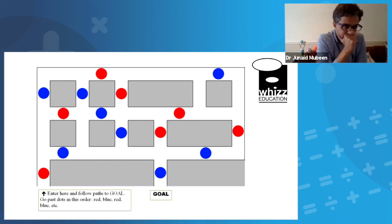Okay, so I've got somebody already helping me. I'm going to go yellow this time so we don't get our reds muddled. Right, so here we go. It started with red. Now I can see 2 blues. Which blue do you think I should go for?